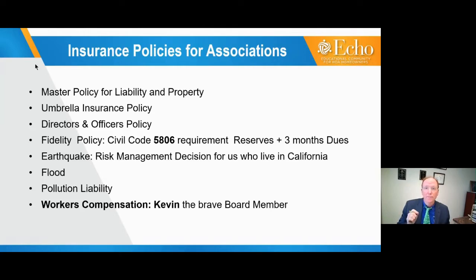And the rule of thumb that I'll share with you is the bigger your association and the more amenities you have, like pools and tennis courts and fitness centers, the higher at risk you are for a liability claim. So keep that in mind when you look at your umbrella. We're going to skip over the D&O, or directors and officers, because we'll talk about that as our main topic today. Now we want to talk about fidelity insurance.